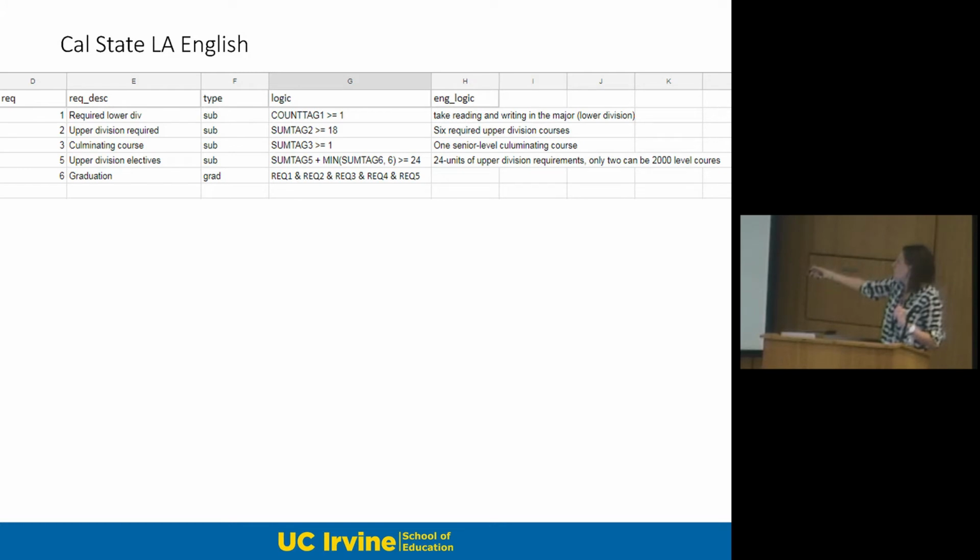So you have something like you need to take a reading and writing class, a particular class. If you take that one class that is coded with this particular tag, then you fulfilled that requirement. Then there are things like you need to take 6 required upper division courses, really simple. Those 6 are very clear, you take those. And then there are things where you have choices, right? 24 units of upper division requirements, only 2 can be in a certain level. So you need to write some kind of, you can only take the minimum of those classes in 6, whatever's lower, right? So it's just kind of these simple strings, not that simple to write, I'll be honest.